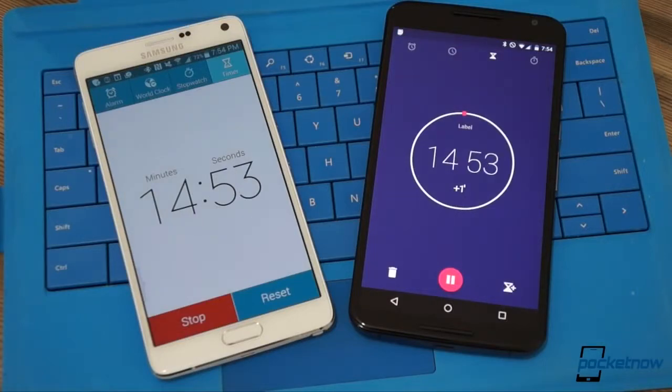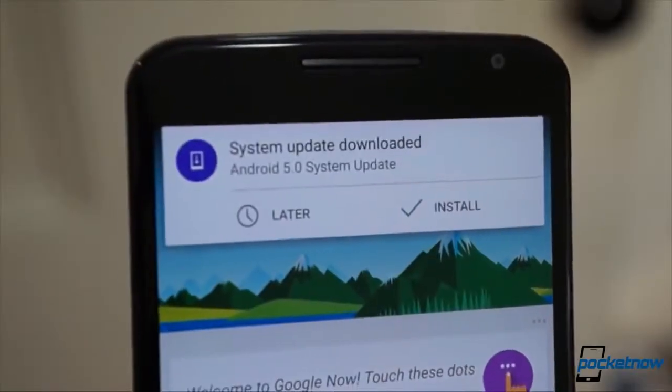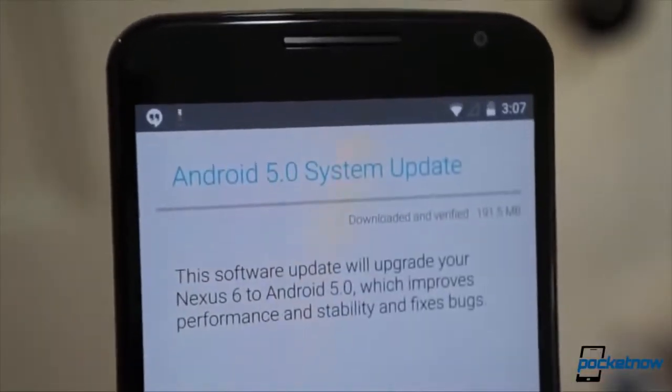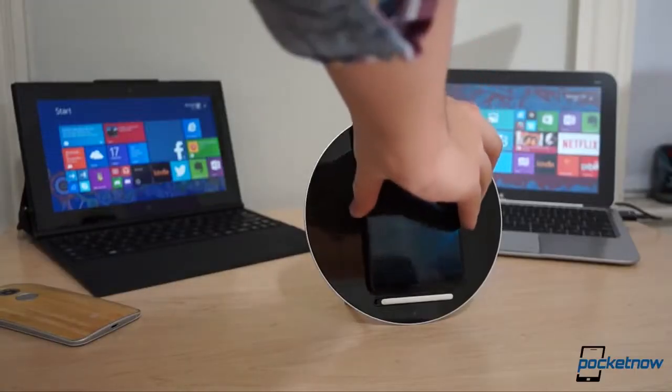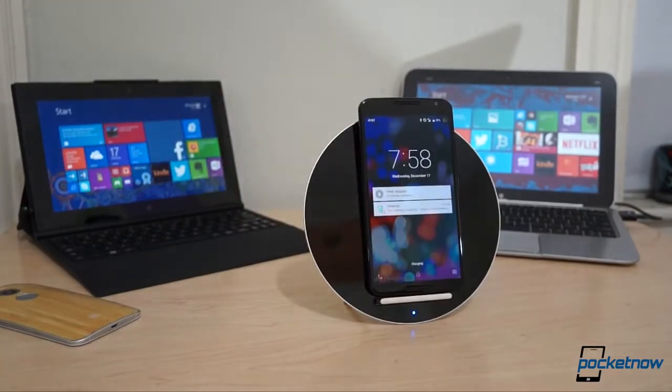Stock Android Lollipop is gorgeous in its sherbet simplicity, much classier than Samsung's conflicted, at times gaudy TouchWiz. And since it's a Nexus, you get much faster updates to the latest version, as well as Qi wireless charging right out of the box, in case you're tired of being tethered to wires all the time.